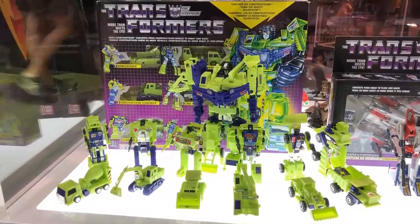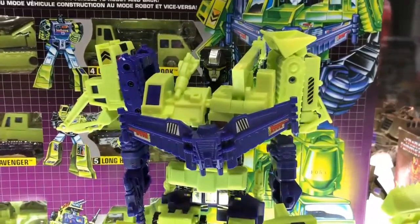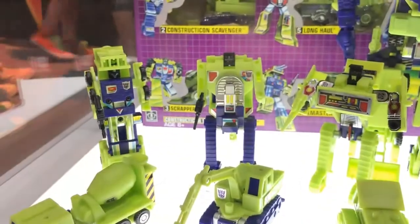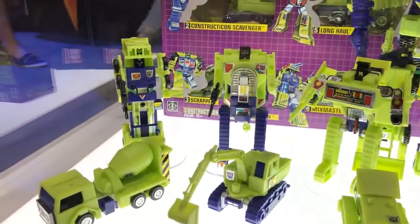G1 Transformers are returning as Walmart exclusives beginning, I believe, this August. People have already spotted several of them, but yeah, so we are getting a full Devastator pack. I cannot tell you how excited I am.